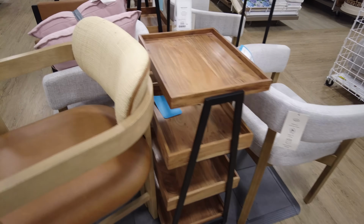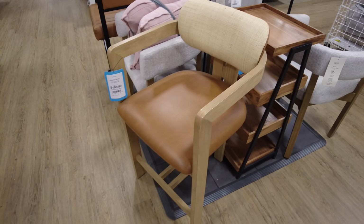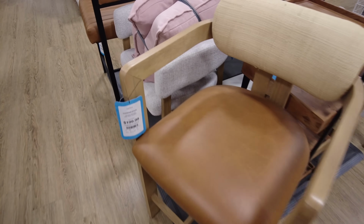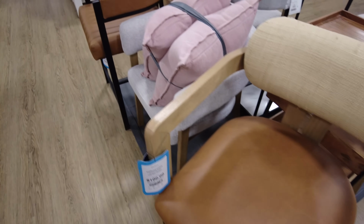There's definitely, because of college coming up pretty soon, I hate to say that because I feel like the kids all just started summer, but they're starting to put out a lot of items that would work in a dorm.